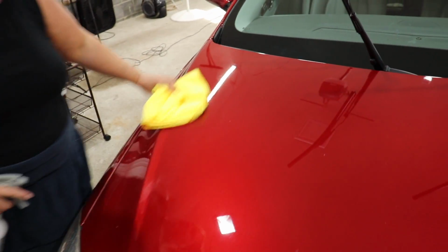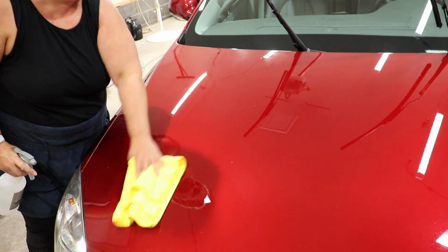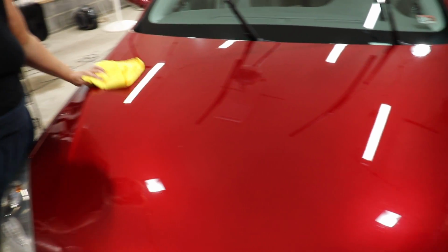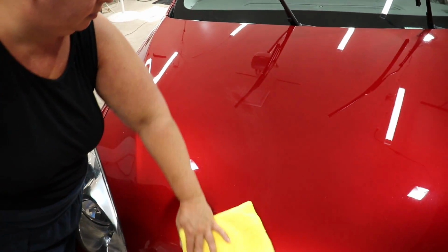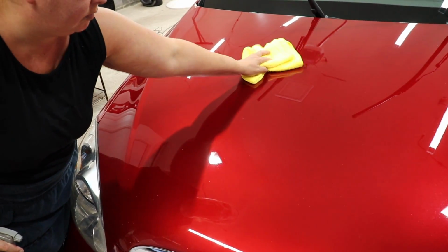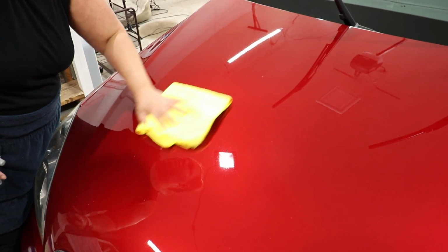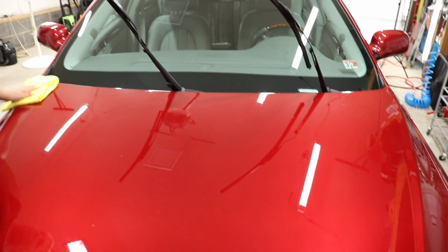We used Sonax Perfect Finish, so being a water-based finishing polish, it's not going to have a lot of oils in it, and even the other polishes that we use don't have a lot of oils, and just doing a light wipe down is enough to remove those oils. You don't want to harm the finish after spending so many hours polishing it. So just go over meticulously each panel, wipe it down, and then we'll be ready for the coatings.